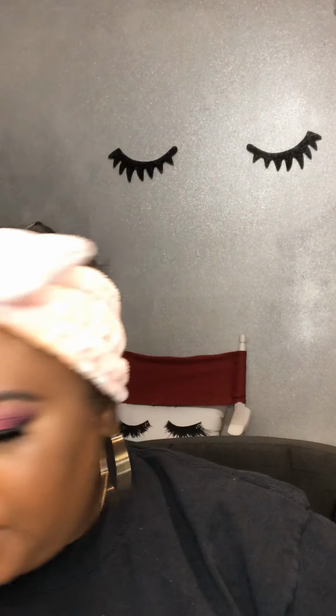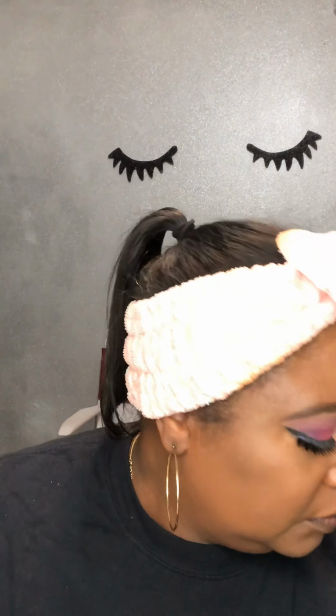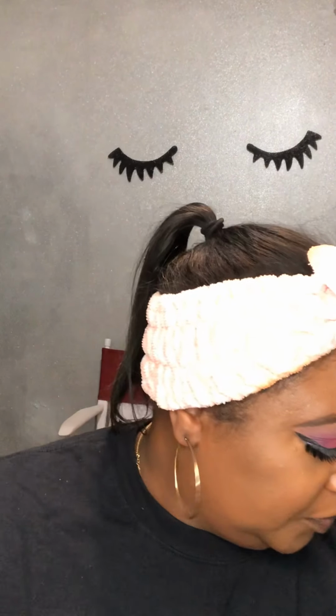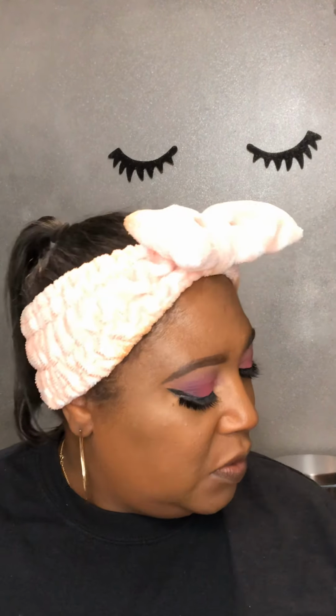All right, let's add some powder. What are we gonna use today? I don't know, what are we gonna use today? No, we're not gonna use powder yet. Let's contour. Let's do it. Do I want to use my Anastasia? Or do I want to use, let's use Black Radiance today. Haven't used that one in a while. Let's see how she wants to play today.